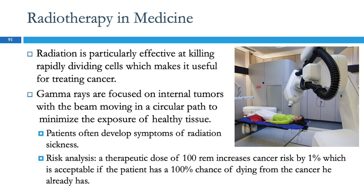So radiation is useful in diagnosing diseases. It's also useful in treating disease, especially cancer, because it's especially effective at killing rapidly dividing cells. So one method is using gamma rays focused on internal tumors. A lot of times you have a cancerous tumor, they'll do surgery and physically remove it. Well, that's great if you can do that, but if it's in the middle of your brain, you may not be able to do that without causing severe damage to the patient. So what do you do with these inoperable tumors? Well, you can get them with radiation.